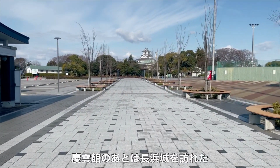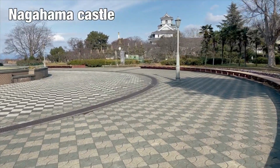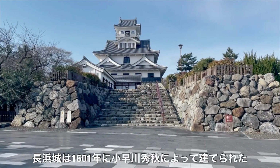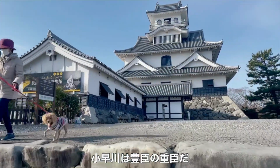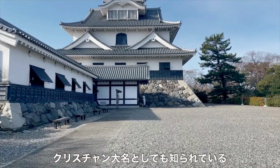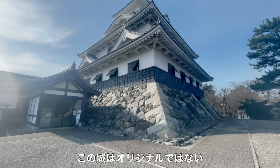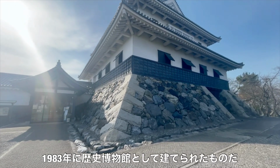After visiting Keiunkan Palace, I visited Nagahama Castle. Nagahama Castle was built by Kobayakawa Hideaki in 1601. Kobayakawa Hideaki was a vassal of Toyotomi Hideyoshi, and he is also known as a Christian feudal lord. This castle is not the original one. It was built in 1983 as a museum of history.